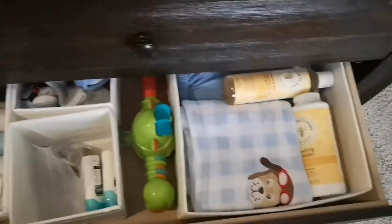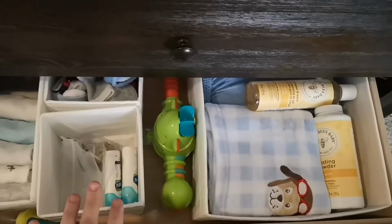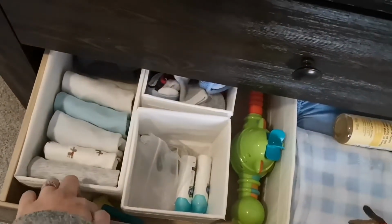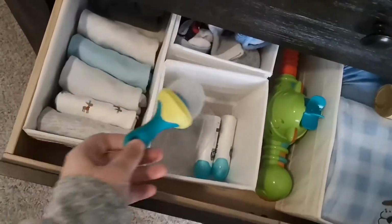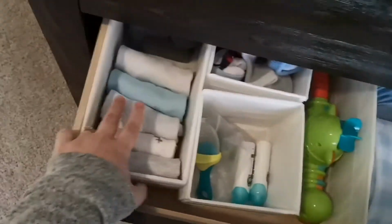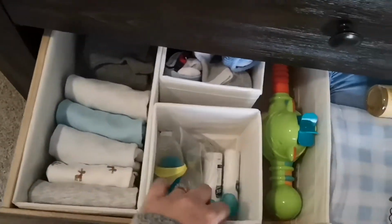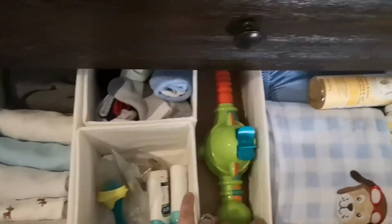This is his next drawer. This has his socks, blankets, and his lotions. This is like a little teether thing that's in here. It just goes in there. His long sleeve onesies, they are folded the exact same way. His socks, all in there.